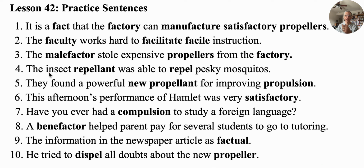Number 4, the insect repellent was able to repel pesky mosquitoes. So again, here we have pel and pel here, and so we're trying to repel, to get rid of the mosquitoes. So it's to drive them away.